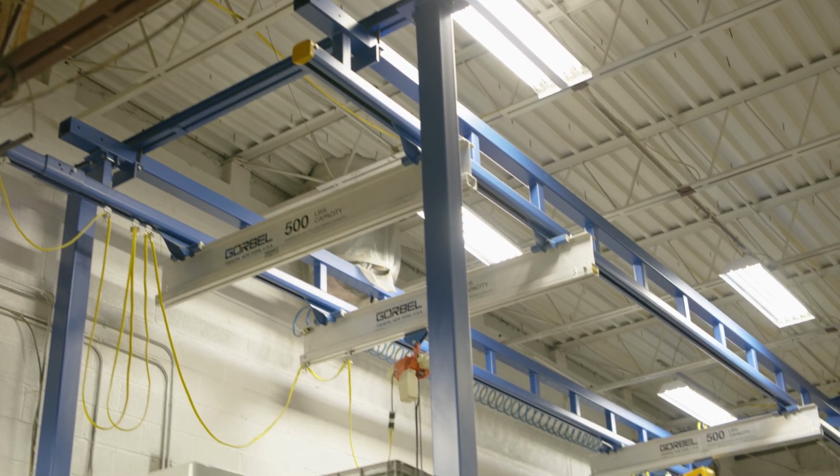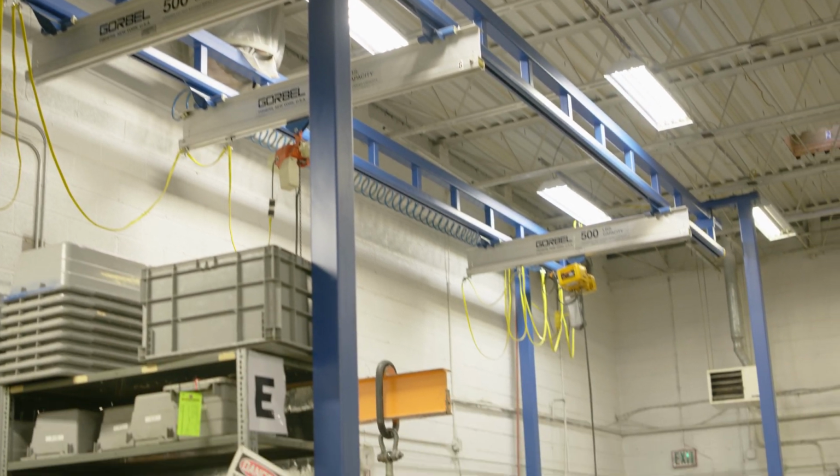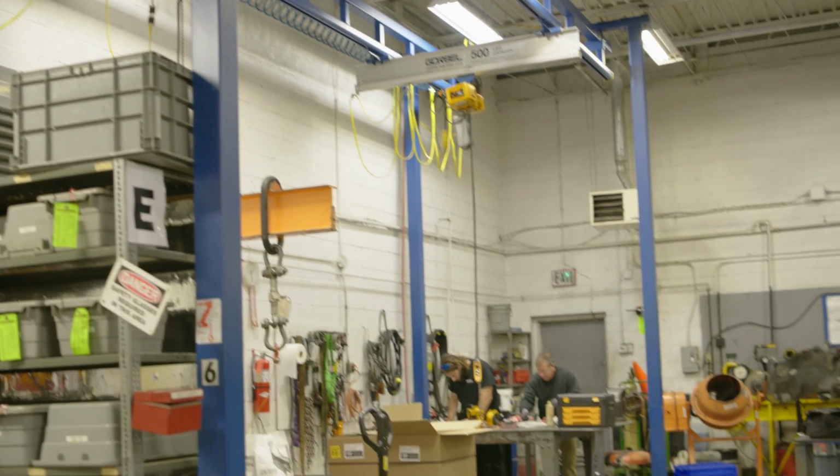We also utilize some of these products like the G-Force and Easy Arm as demonstrations. Some of these products we can't just toss into a vehicle and take it to a customer. So we bring the customer to our facility. We have a Gorbel workstation crane. It's a 4-post system, got 3 bridges. It was brought in as a demo.